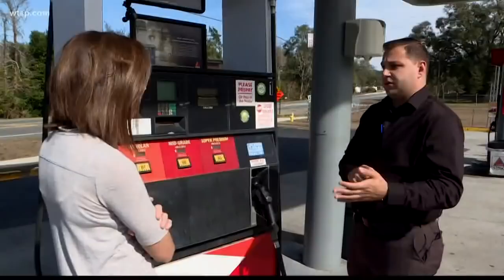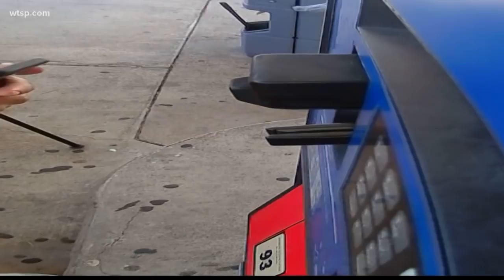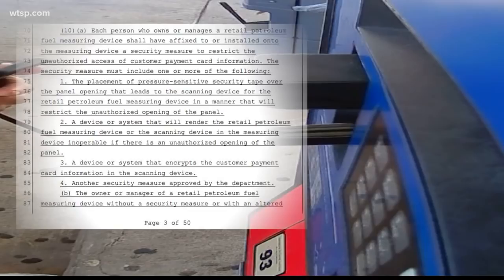Yeah, these new seals that are being placed on all these gas pumps, it is now required by every gas station that you visit. This is Detective Anthony Cardillo with the Pasco County Sheriff's Office. It is required by law now that they supply this, otherwise they can get fined. It's all because of a new law that went into effect in October 2016, which requires gas stations to have certain security measures to help prevent their pumps from being installed with a skimmer.